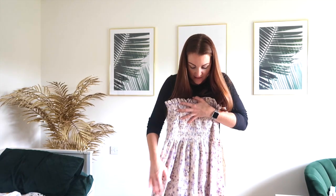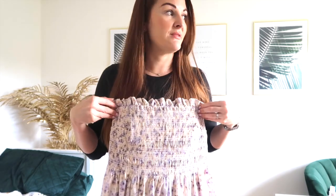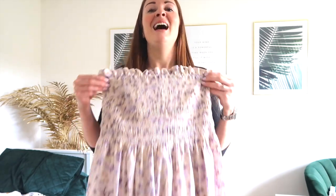And again, this comes to the middle of my shin, and without the straps it's perfect because you can just throw it on and sit out in the garden. Again, you may have seen me wearing this in a previous video where it looked like I was naked, where I wasn't, I was wearing this.